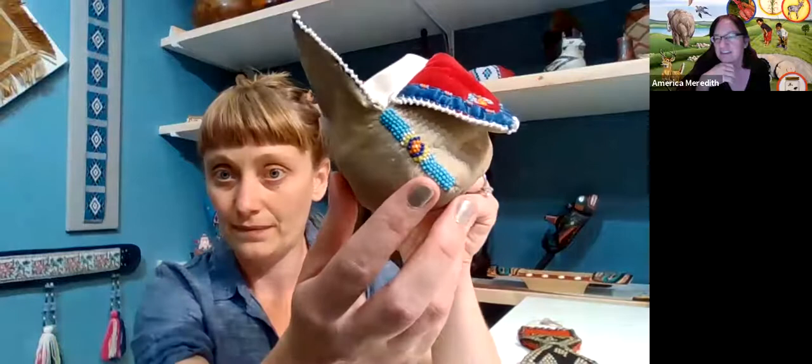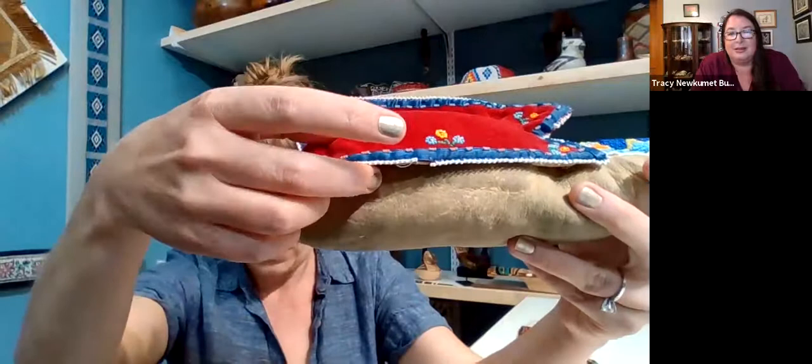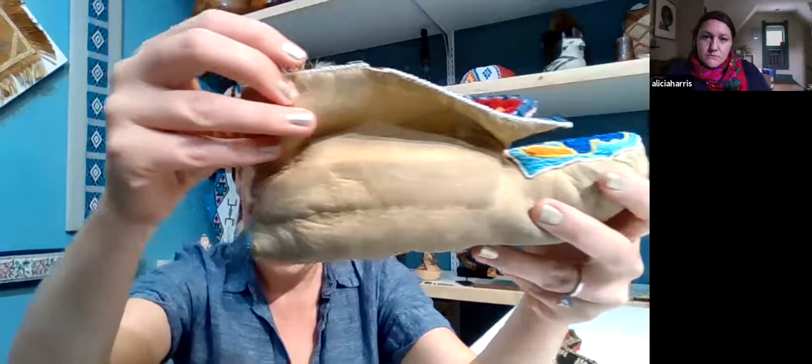And the beadwork over the seam, what's up with that? Is that just to cover the seam? Is it decorative? Yes. So you can see, I mean, there's some bead loss, but be careful with that.